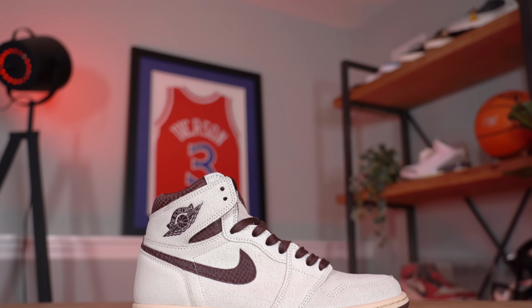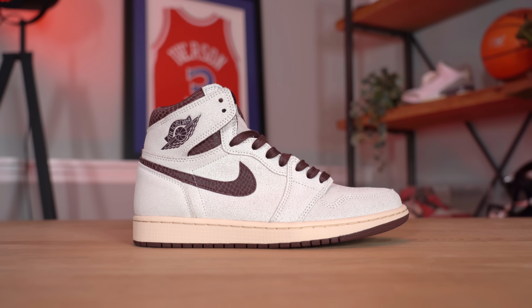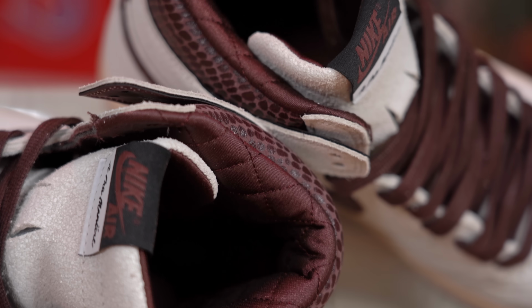So before we dive into the sneaker itself, let's first talk about its release. The Ma Maniere Air Jordan 1 first released through Ma Maniere on November 24th for a retail price of $200. But the good news is, for those of you that missed out, including myself, this shoe is re-releasing with a much wider worldwide release on the Nike SNKRS app on December 3rd.